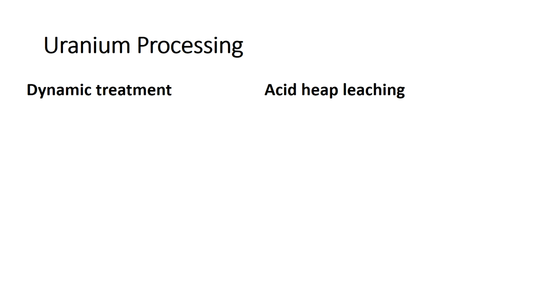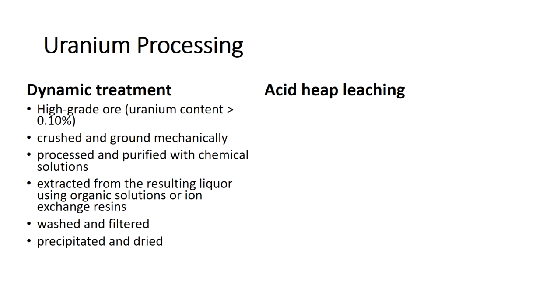So uranium processing, you have two methods. The first is called dynamic treatment. You use a high grade ore, where you have more than 0.1% uranium content, and you crush and grind it mechanically, and you process it and purify it with chemical solutions, and then you extract it from the liquor. Then you wash it and filter it, and you get the precipitate, right?